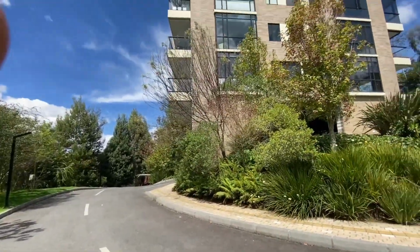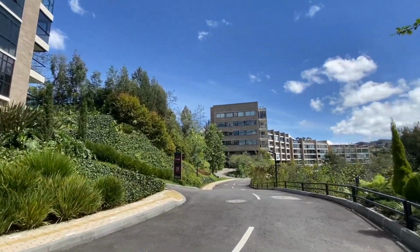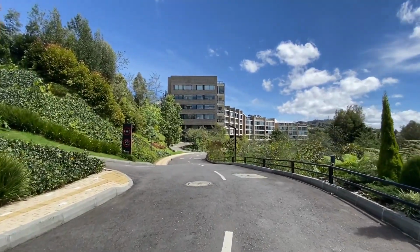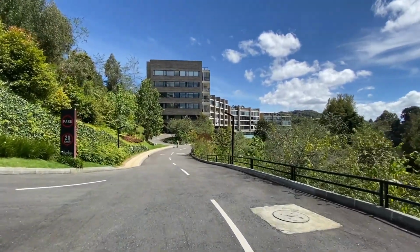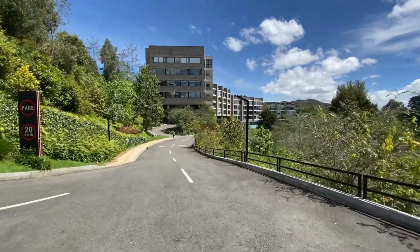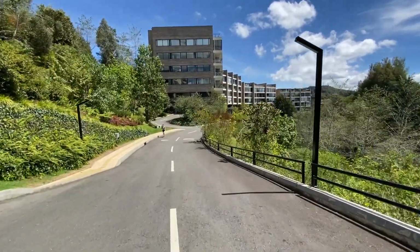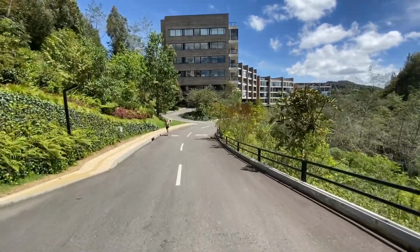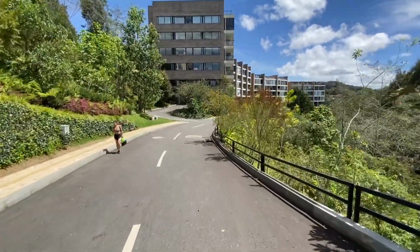So I'm not gonna go there. But look how beautiful the buildings are. Look how it looks. Now, let's go down a little bit. We're actually in the first tower. So, amazing.